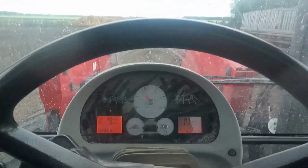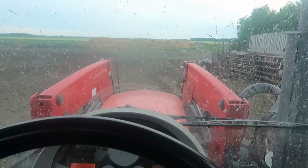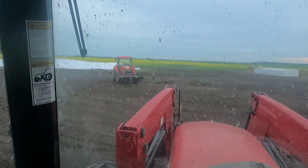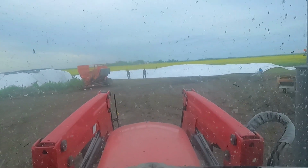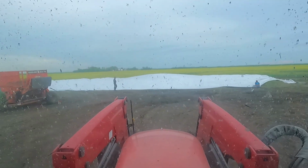Okay. We've got the tarp started. We're gonna put dirt on it. There's a bit of a breeze from the west, so we're gonna put dirt on this side right here. And then we'll pull it over to the other side. Get the tarp put on.